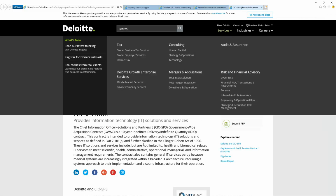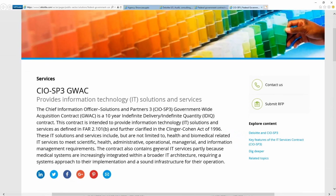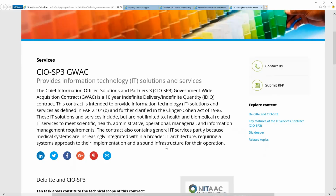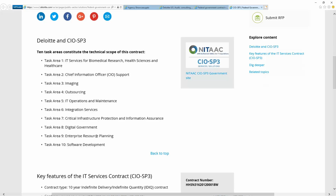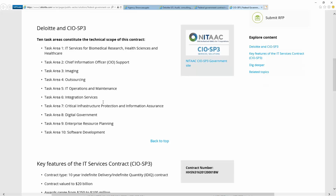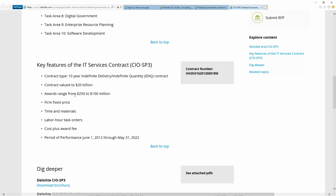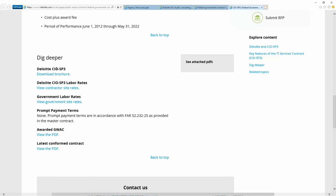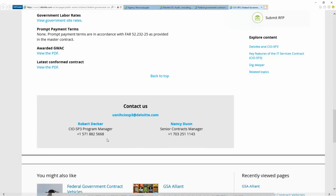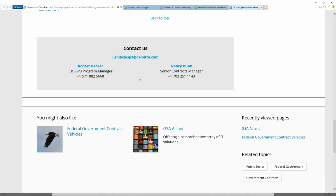And then the next vehicle I'm showing you here is the CIO-SP3. And this one, same thing. As you scroll down, you start seeing information so you can learn about this. Theoretically, you know about it already, but if you don't, you can learn about it and understand some of these major vehicles that are in there. They definitely are large value, $20 billion, with task orders up to $100 million. So in here, I can't remember if they had this one, contacts. Here you go. So here's the contacts for this vehicle.